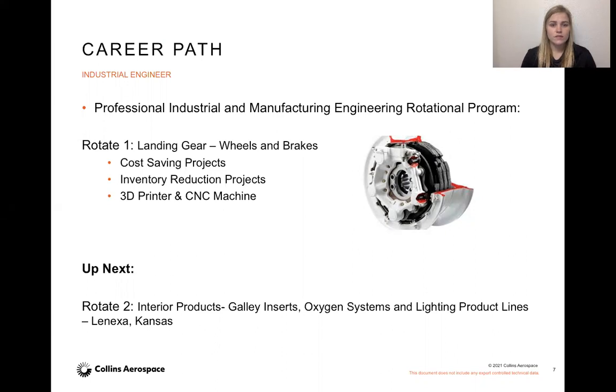I've done a few projects focusing on cost savings for non-product material, as well as reducing the amount of inventory we have on hand. My next rotation will start in February in Kansas City, Kansas, at a site that focuses on interior product repairs like refrigerators and ovens that go into the galley on planes.